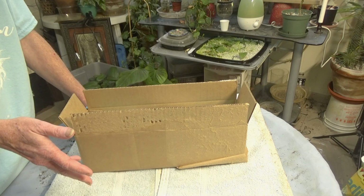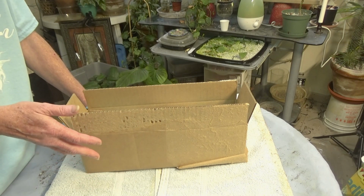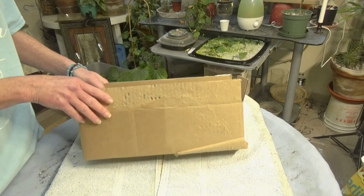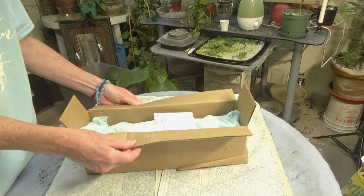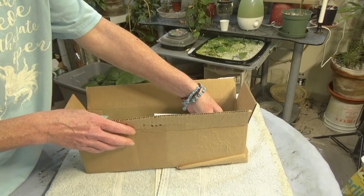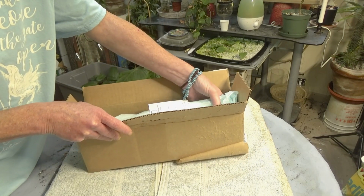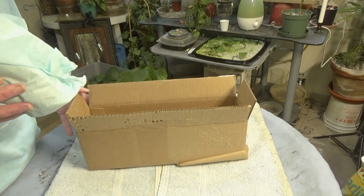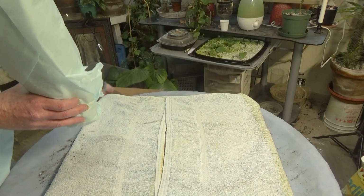I have an idea of what it might be, but I'm not positive, so let's go ahead and open it up. I've had her in here for a couple of hours because I just had to have time to wake up. But get rid of that.